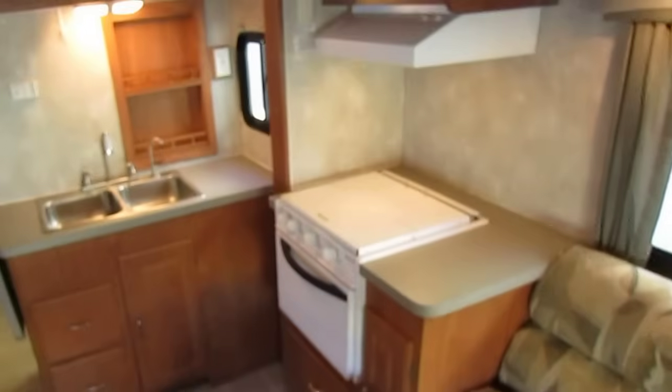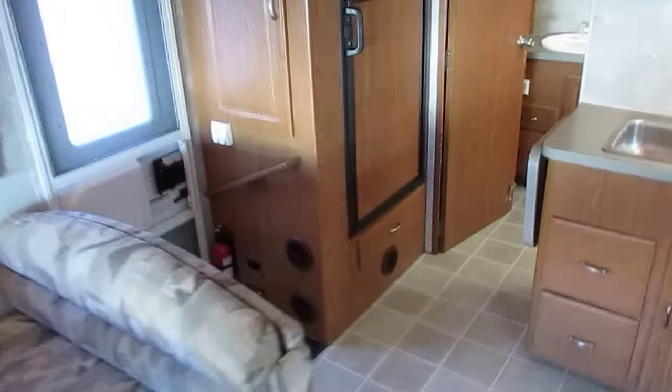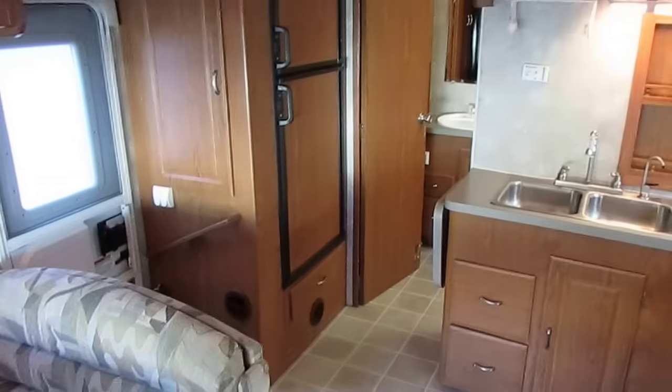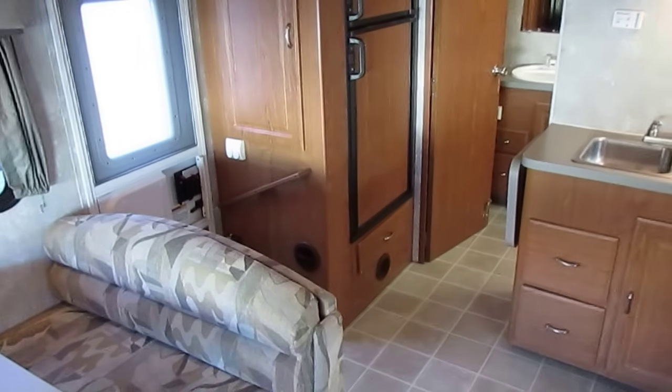Obviously, it runs and drives good. Tires look great. The slide-out works. I haven't pulled the awning out yet, but that's part of our standard checkout. And here's where we're at, folks. $29,900, checked out, ready to go.